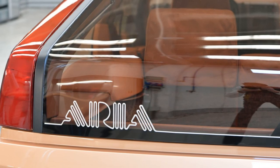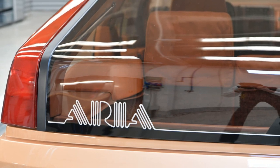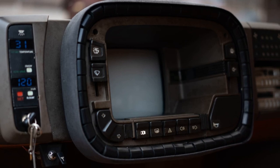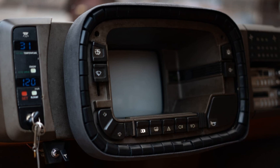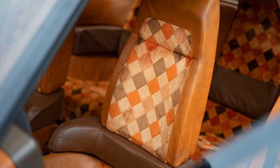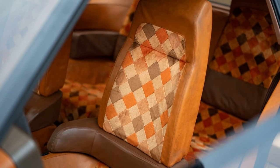The design showcased flush windows, pop-up headlights, retractable wipers, and vertical rear lights spanning the entire C-pillar. Notably, it featured a groundbreaking innovation, a rectangular steering wheel composed of a tracked belt that retracted into the dashboard, encapsulating a miniature CRT television screen with buttons reminiscent of Knight Rider.